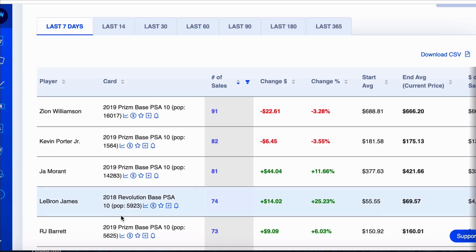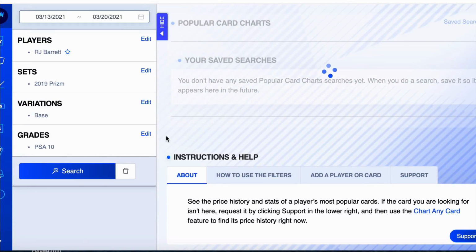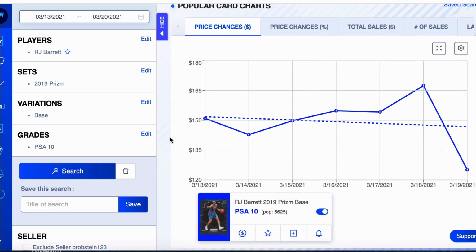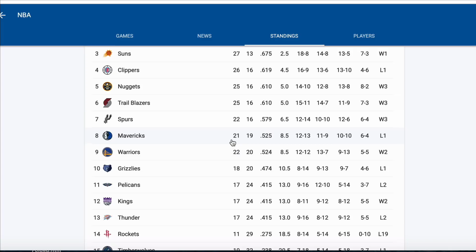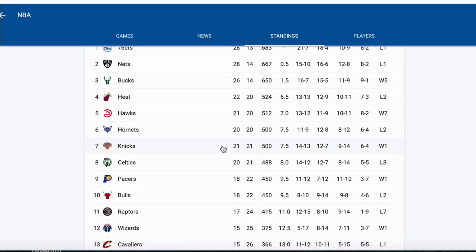Anyways, next on the list, RJ Barrett, 2019 Prizm. 73 sales on the week, pop count of 56.25, up 6%. Interesting. I wonder if I'd be a buy on this one. Because again, if it's sitting in that same kind of position as that Ja Morant was, because the Knicks, where'd I go here? Oh, East. Knicks. See, they're number 7. So I feel really good about them at least being a play-in, if not a playoff team straight up. But I would be selling before the play-in.